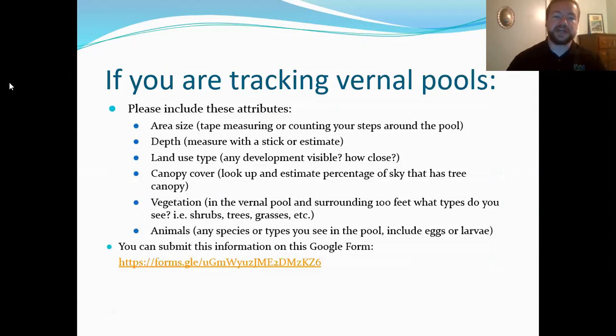Also, if you are interested in tracking vernal pools, we are specifically also looking for information on location and several attributes of vernal pools throughout the Patapsco watershed. And we're asking people to look for these kind of fields here: the area size, whether with a large tape measure or counting your steps around the pool just for an approximation; depth, where you measure with a stick or something, anything available; the land use type, any nearby development, canopy cover, the portion of the sky that is covered by the existing trees, local vegetation, and maybe any animals that you observe in the vernal pool.